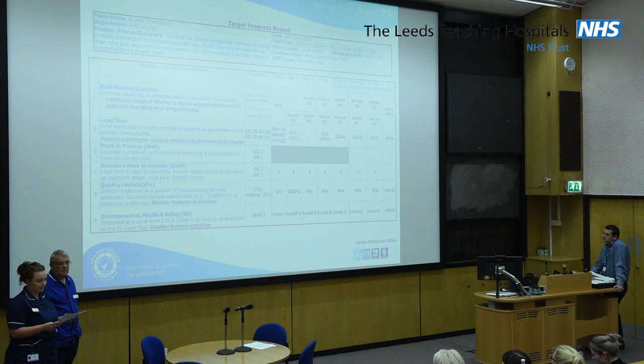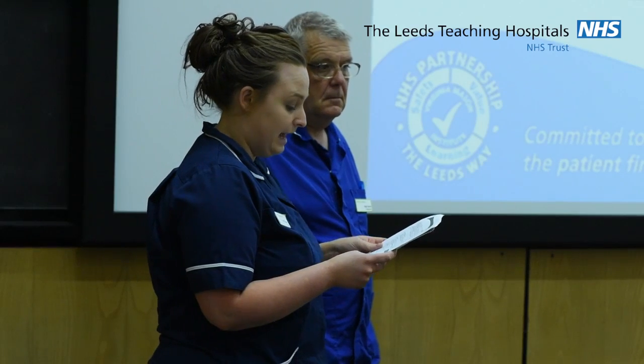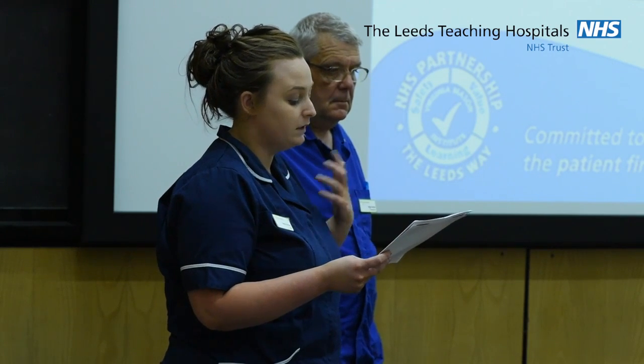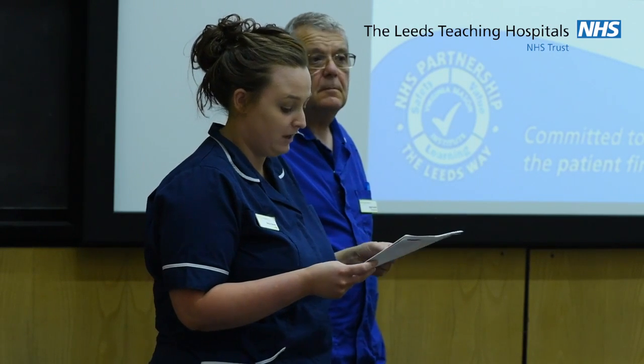This is our target process report. We looked at staff walking distance also. We've managed to get to 90 days, with the nurse reduction in steps to 39 from 99, and for the changing of the irrigation bag and the support worker and nurse admitting the patient.